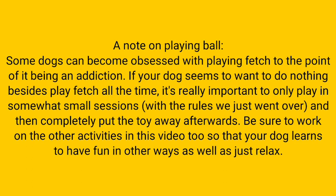A note on playing ball. Some dogs can become obsessed with playing fetch, to the point of it being an addiction. If your dog seems to want to do nothing besides play fetch all the time, it's really important to only play in somewhat small sessions with the rules we just went over, and then completely put the toy away afterwards. Be sure to work on the other activities in this video too, so that your dog learns to have fun in other ways as well as just relax.